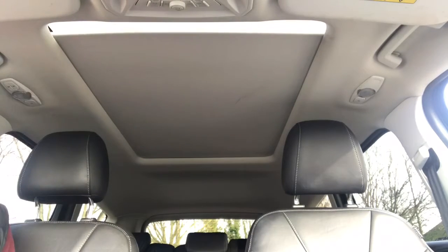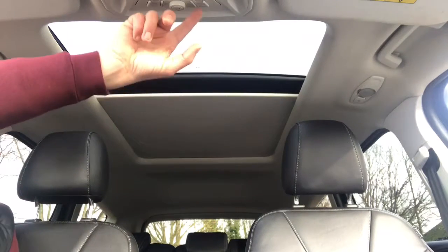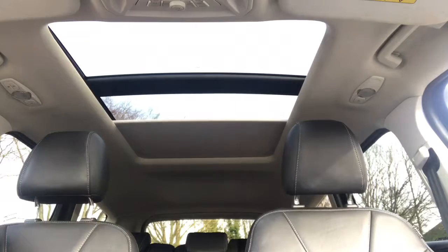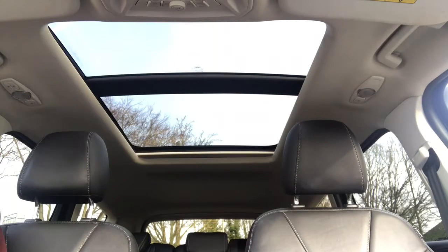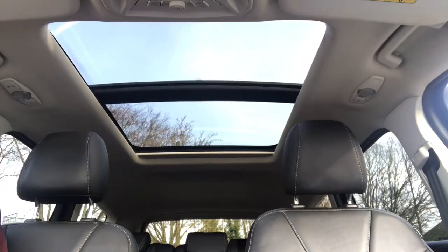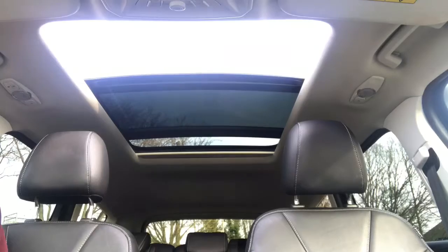The last thing I wanted to run through is the panoramic glass sunroof. So you can see at the moment there's a blind over that, which is closed. If you push the button up here, push it once, it will open up halfway and stop. Push it again and it'll open right the way to the back of the car, which lets in a huge amount of light. But you can go one stage further than that and open the tilt slide sunroof at the front as well. So you can benefit from the light and the air.